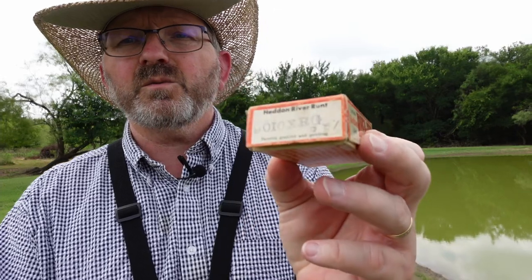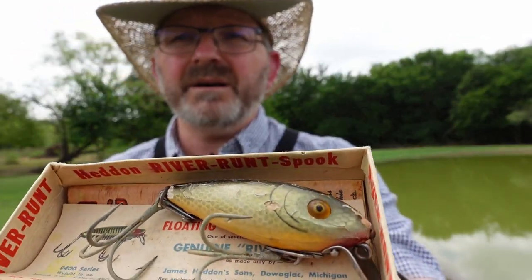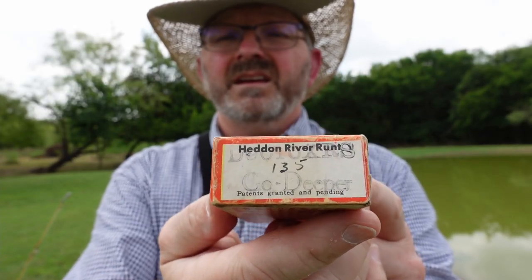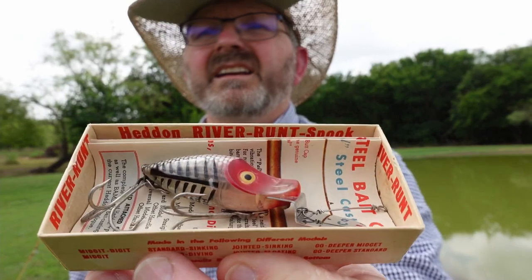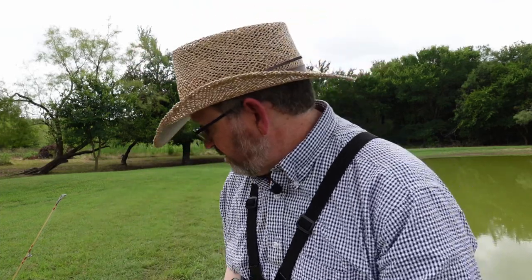And here was another one. This guy here is pretty beat up. Most of the others didn't look used much at all, but that one, it's probably had a few fish on the line. This was a neat one. That's the Heddon River Runt, but it's called the Go Deeper. And he was probably used, but not much. That one's in great shape.